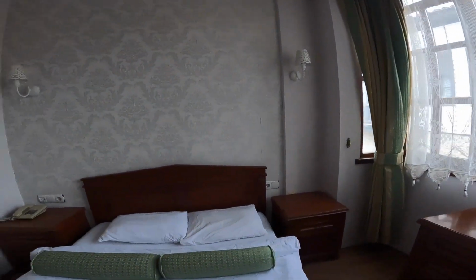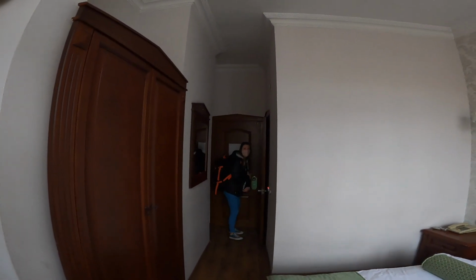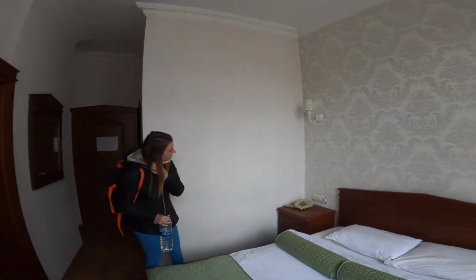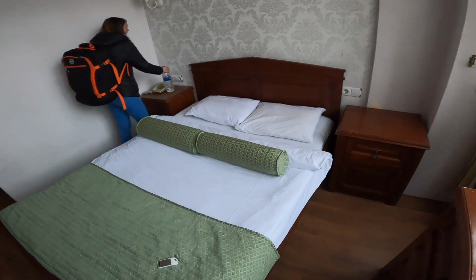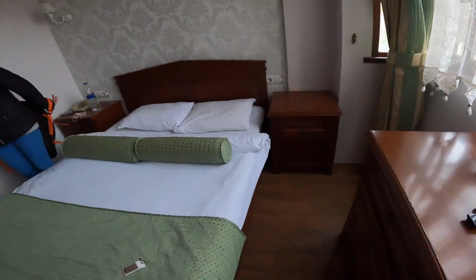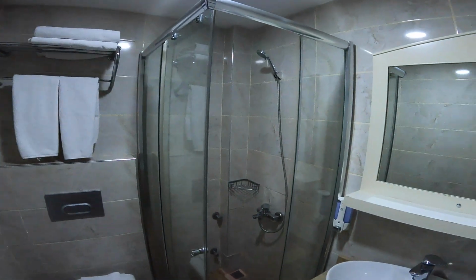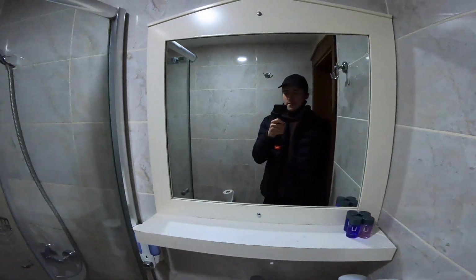Okay, not bad for how much is it? Like £50 for 4 nights? Yeah. £12.50 a night. What more do you need? Just a bed. A bed and a bathroom. Just got a double bed here. Enough room to walk around. Big wardrobe there. And then this is our bathroom. So we've got a big shower again. Just toilet. Sink.